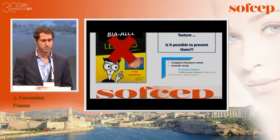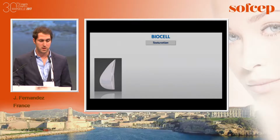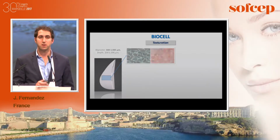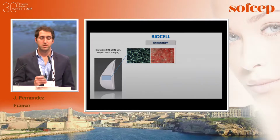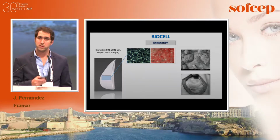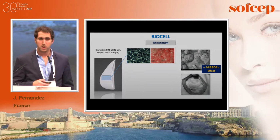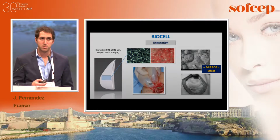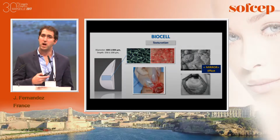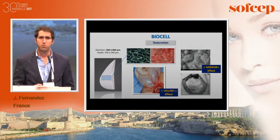microscopic analysis. First, the most important thing with the Biocell texture is to understand the texture, because we have some characteristics. With the Biocell, we have real pores with diameter and depth, and the depth and diameter of the pores allow the growth of the capsule into the prosthesis, and we have a mirror effect. And little by little, we can have a real attachment between the capsule and the prosthesis.